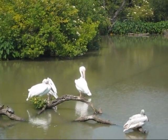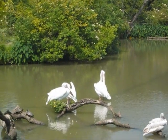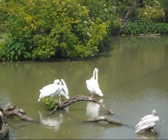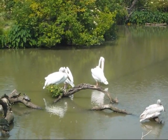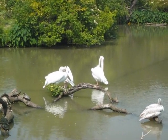And it's awesome. These are white pelicans. They're less common than the brown pelicans around here. But you're starting to see more of them in the wild, especially if you go out in the marsh fishing or something. There's a lot of white pelicans out there.